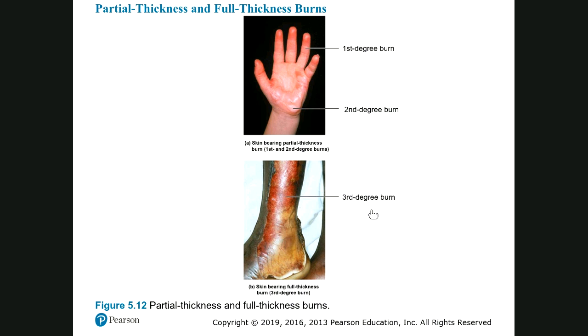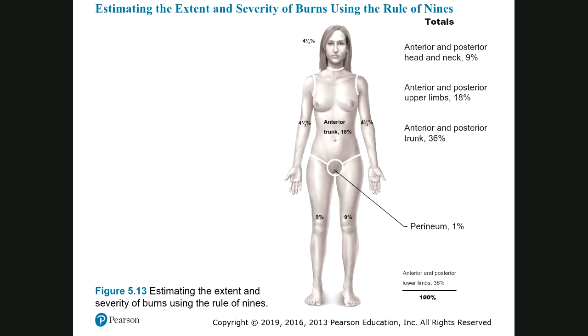In adults, the percentage of body surface burned is estimated using the rule of nines. This method divides the body into 11 areas, each accounting for 9% of the total body area, plus an additional area surrounding the genitalia, accounting for about 1% of the body surface area.